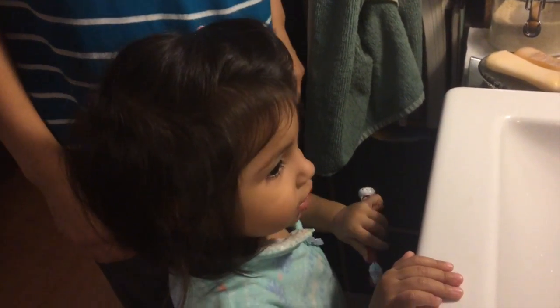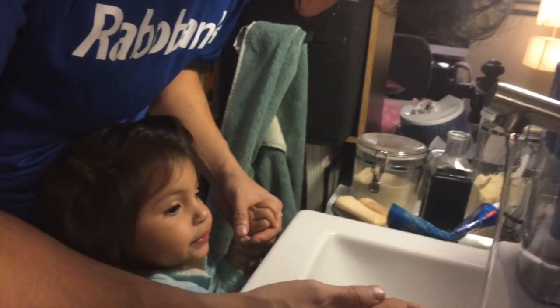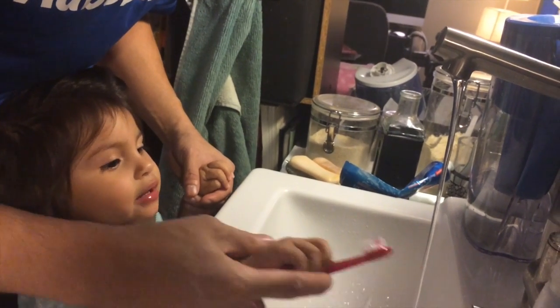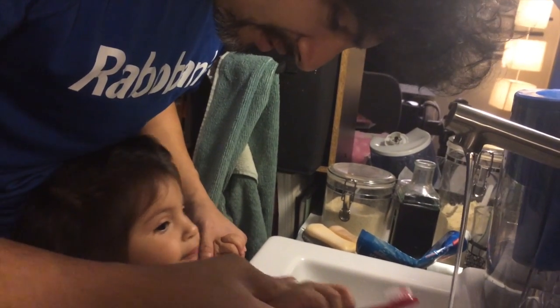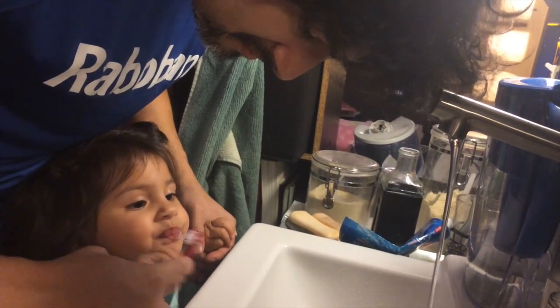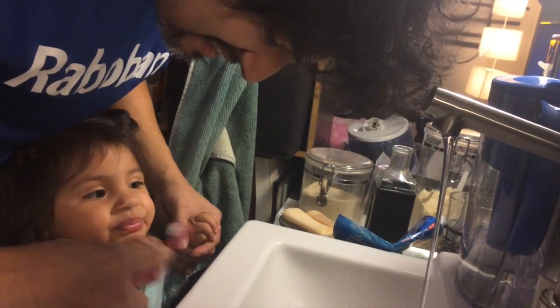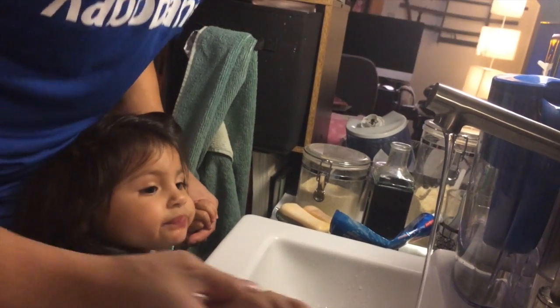Good girl. Cheese. Say cheese. Nina. Cheese. Oh, you have to say cheese now. Cheese. There you go. Get the bottom teeth. Get the bottom teeth. The top teeth. Good girl. Yes. Now we have to try to get those molars. No, I think we're just gonna have success with these right now. Okay, I think we're good.